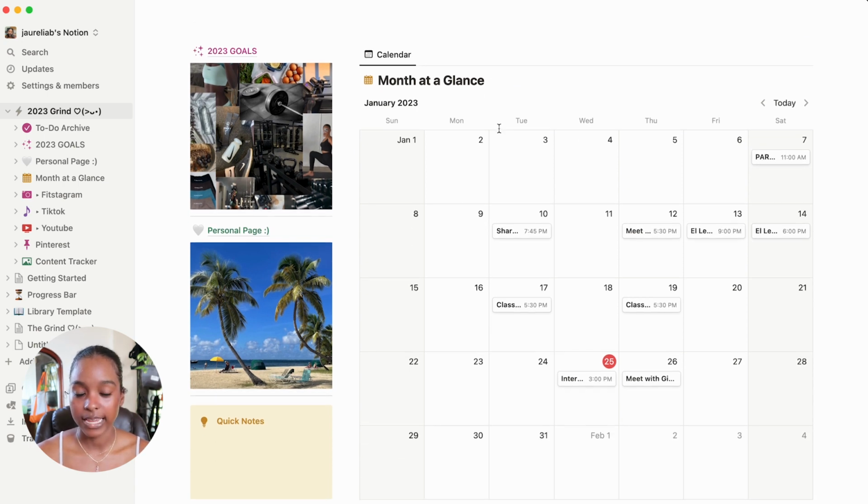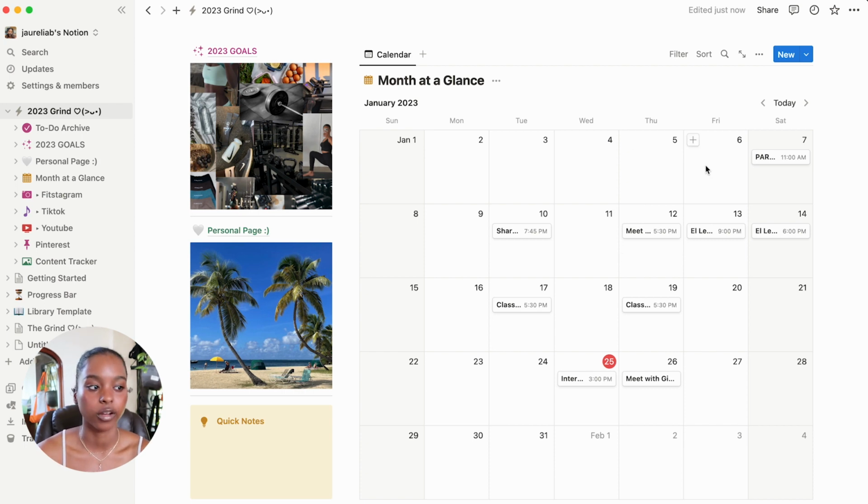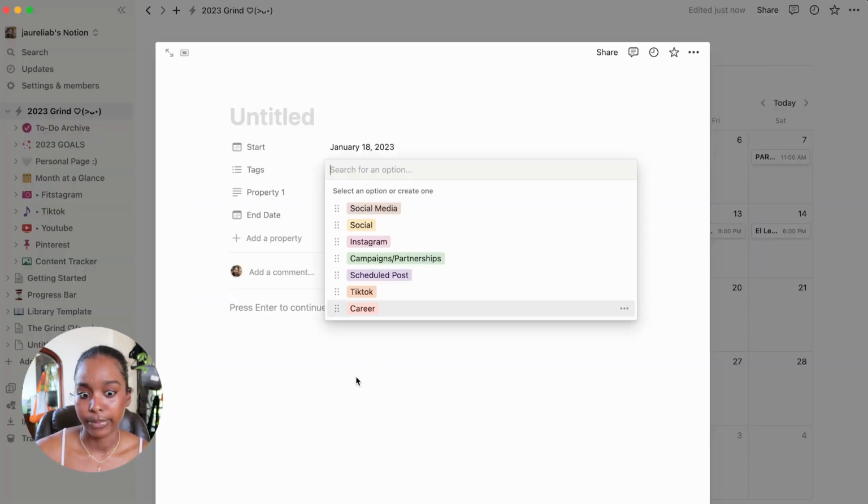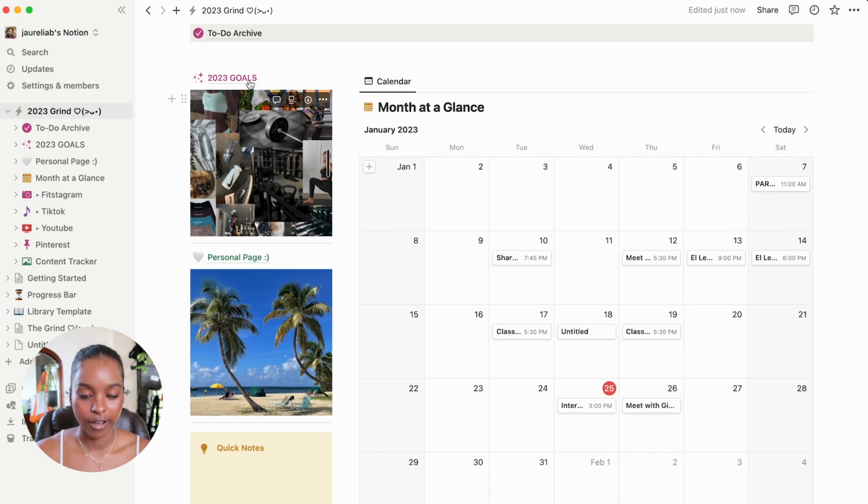On the right hand side, we have my month at a glance. In this calendar, it's anything from social events to work stuff. But this calendar does not include any of my content creation stuff. This is mainly just for legit work. So like if I actually have to go to work, or if I have an interview, or if I have plans with somebody, this is where I would put that. So if I were to create a new event, just title it, and then I have a couple tags, and that's basically it. So then next to this, I have a couple of pages.